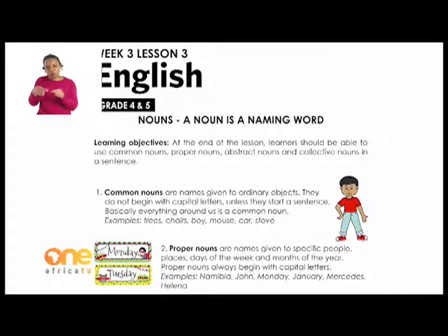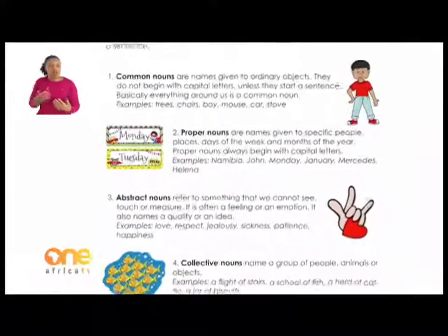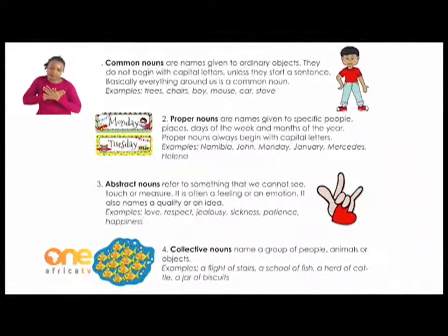Chanel, can you still remember what an abstract noun is? She can still remember. An abstract noun names something that we cannot see, touch, or measure. It is often a feeling or an emotion. Examples: love, jealousy, sickness. I am only going to mention a few.